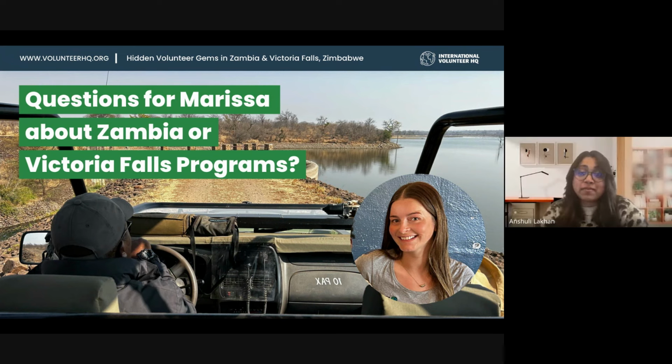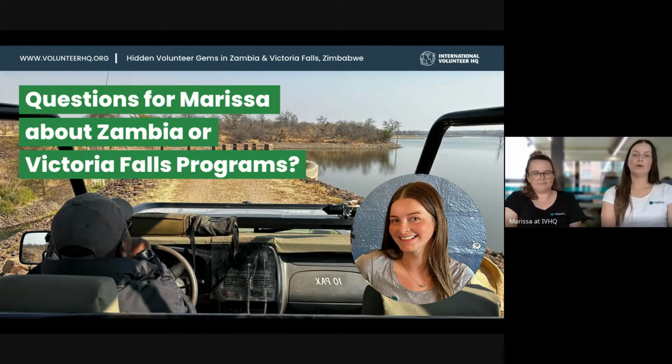Now I've remembered my other question. Somebody had asked if they can volunteer for just 2 to 3 days. Do you want to talk a little bit about durations? Yeah, like all of our programs that IVHQ offers, we do have a minimum duration of 1 week. So for Zambia, it's 1 week. For Victoria Falls, it's a minimum of 2 weeks, just because it allows for some consistency on the program and for handover and things like that. That is the fixed durations that we offer.